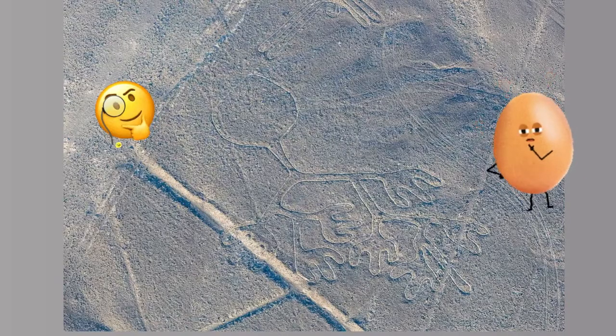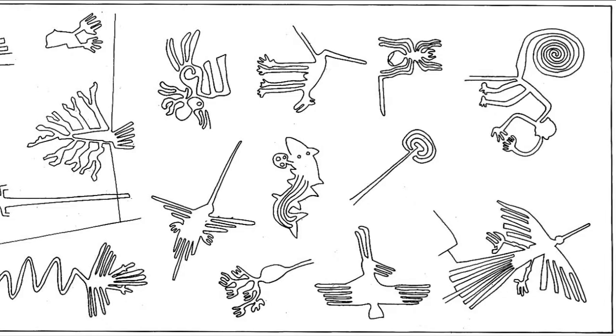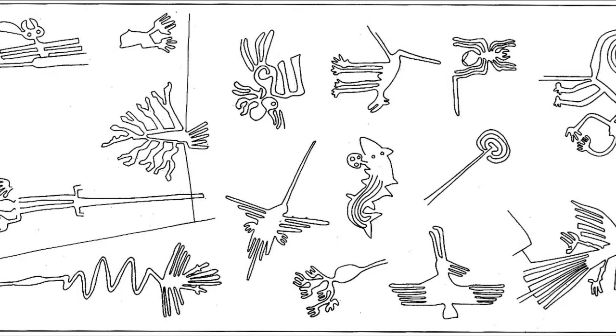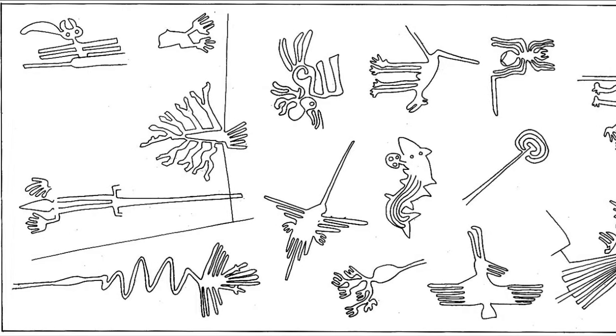All right, friends. Well, I'm going to show you one more, and I wonder what this one is. What do you think it could be? There's no right or wrong answer. I actually don't know what it is either. What does it remind you of? I wonder what they were making. All right, those are just some of the different designs you see with the Nazca lines, but there are so many more. So cool. That was really interesting learning about the Nazca lines in Peru.